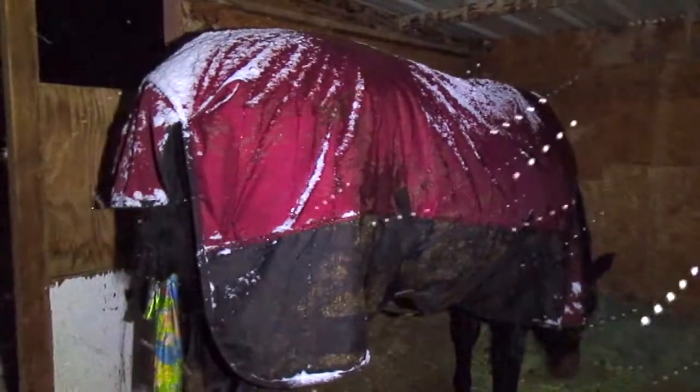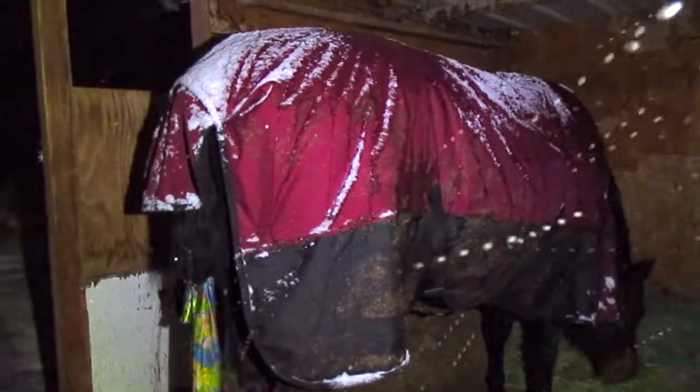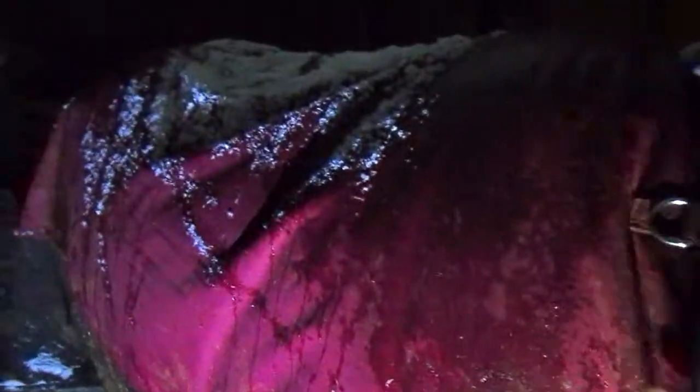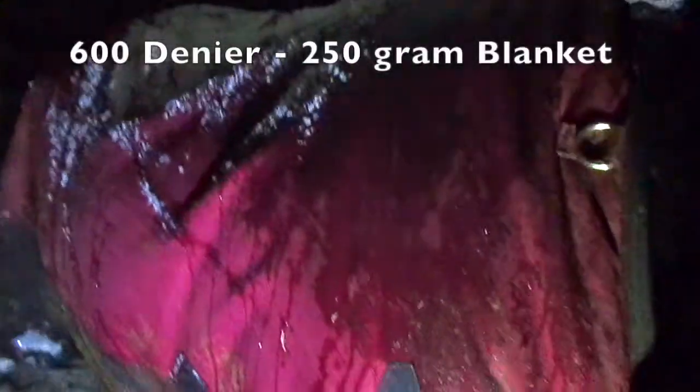I remember I didn't have any clue on what to do with blankets, but just seeing this right here with the snow on them, it doesn't mean that they're cold. But one thing that I always do when they're like this, I just put my hand in right here and feel back a little ways and make sure that their hair is dry. If their hair is not dry, then the coating on it has probably worn off and the water can seep through. So this is a 600 denier.